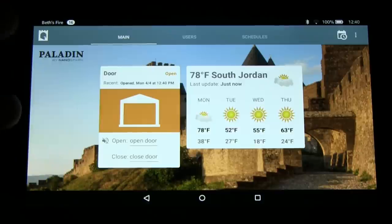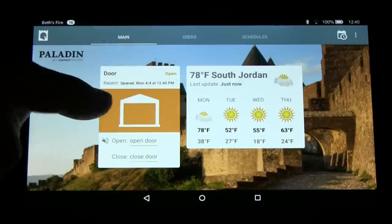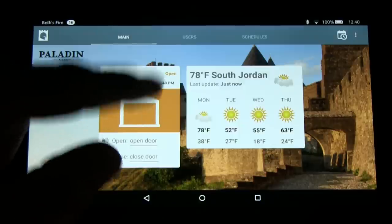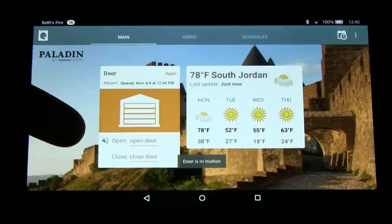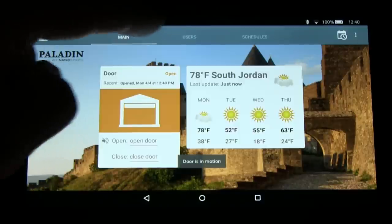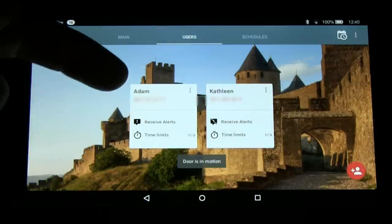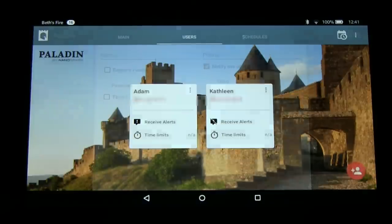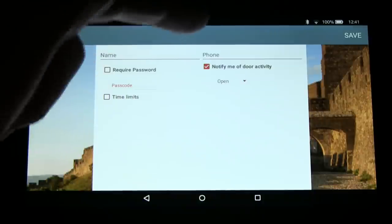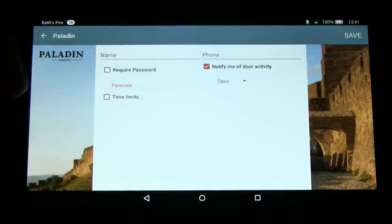Here's a quick overview of how the software works. You can see this is the main page as soon as you start the app, and my garage door is open, so I can close it from here if I want. And it gives an update on the status as soon as it's closed. Pretty simple, really. If you click on users, I have me and my wife with our phone numbers, and you can edit. Let's see if we add in a new person here, so you can put in their name, their phone number, and that allows their phone to be able to send text to open the door.